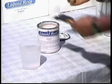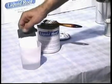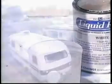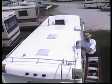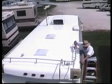Liquid Roof waterproofs immediately after application and won't wash off. Liquid Roof is not damaged by freezing temperatures. This makes it possible to move your RV outdoors right away, regardless of the weather, freeing the work bay for another customer. You need only be careful of dirt and debris before Liquid Roof is fully cured.